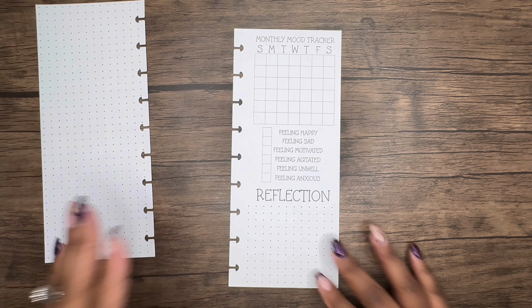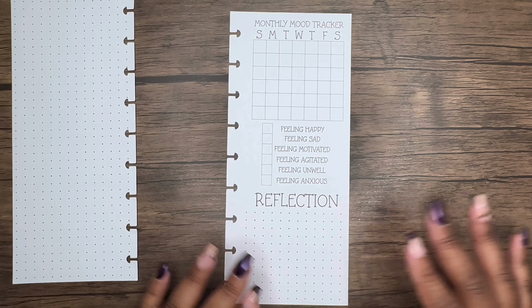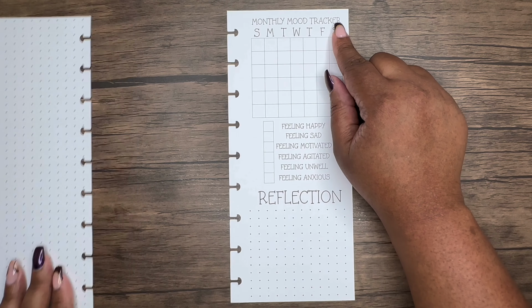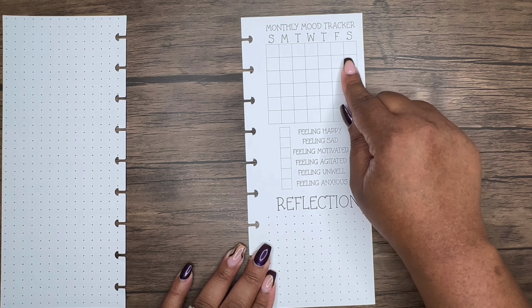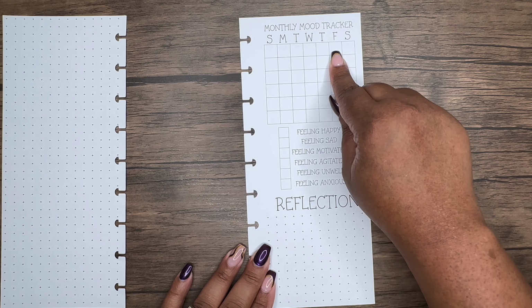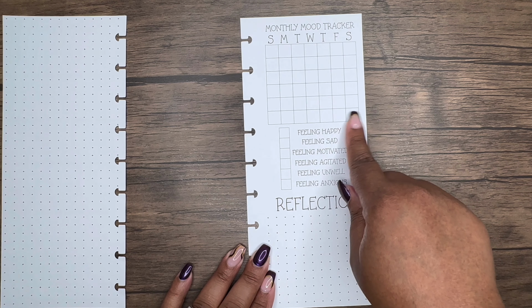All right, so let's go through. So we just looked at the reading tracker, and the back is blank. So next in line that I think I saw was this mood tracker. Hopefully y'all can see this. I'm trying to zoom in so y'all can see as best as you can. So we have a monthly mood tracker, and on this, you're able to date this. So for example, I would start dating this for November, and we would do Friday and date it.